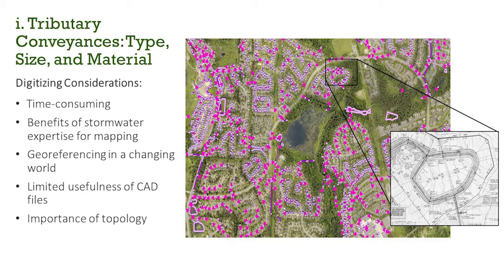So I want to talk a little bit about some of the considerations when digitizing data from CAD drawings. The first one is it's really time consuming. Anybody who has had to georeference and digitize data from hard copy maps knows it takes a lot of time.